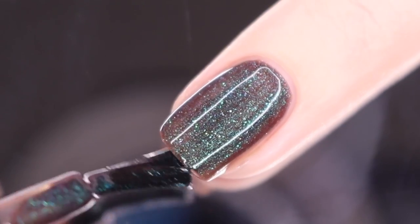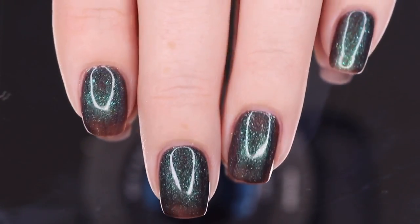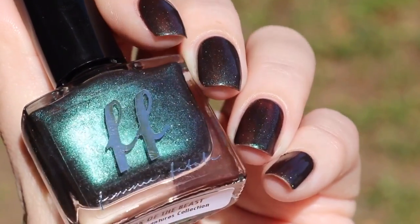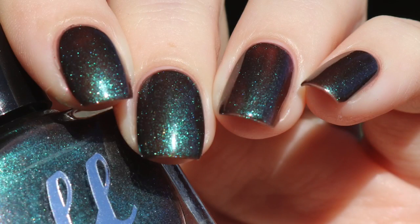If you wanted to go in with an undie, I'd really suggest a darker one to show off all of that shimmer and shifting. So here is a look at that completed mani at 3 coats before a glossy top coat underneath artificial lighting, and then really quickly with the bottle in direct sunlight with a glossy top coat. This is my final swatch photo at an angle again in that direct sunlight.